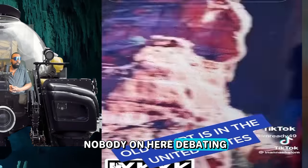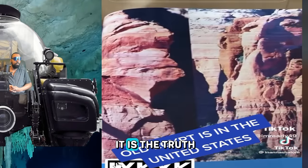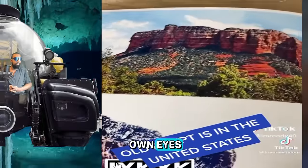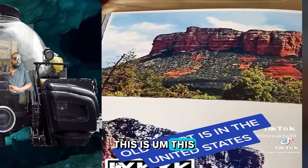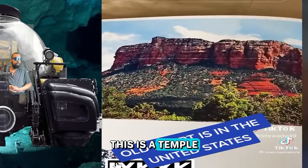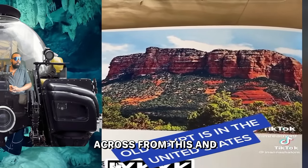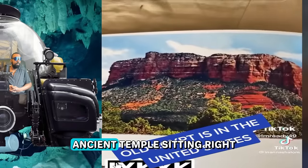And ain't nobody on here debating with y'all. You don't have to believe this. You do not have to believe this, but it is the truth, because I have seen this with my very own eyes. This is Thunder Rock. This is a temple. I stood on the mountain right across from this. And it is an ancient temple sitting right there in front of us.